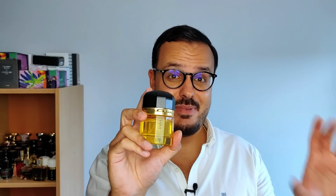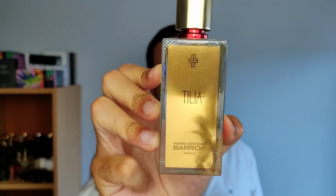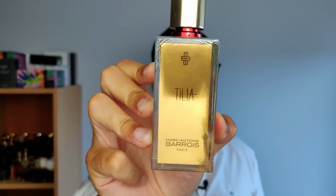In the end, you can wear Faisa during the entire year, but bear in mind that the performance is really beastly. Again, Faisa by Ramon Monegal. And last but by no means least, from the house of Marc-Antoine Barrois, and it's not Ganymede, it's Tília. Do we have here a new high beast?